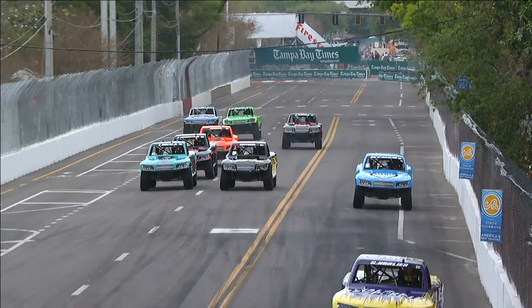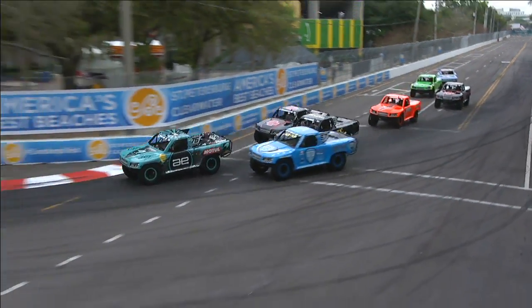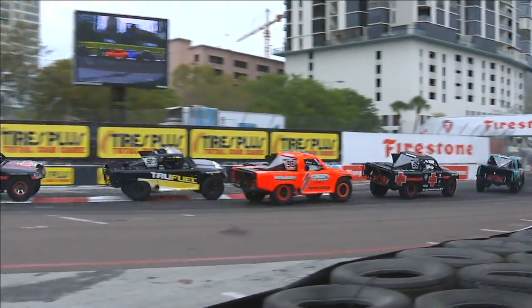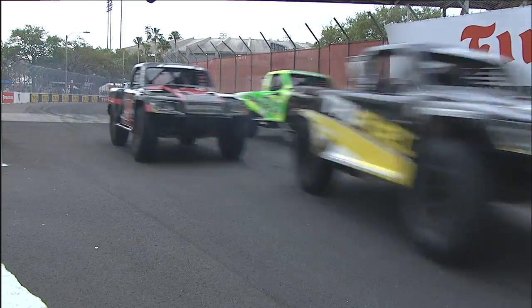But you see in the back of the field, Robbie Gordon, Sheldon Creed, they go 3 wide as they enter turn number 4. Trucks beating and banging through 4, 5, 6, and 7, allowing Matt Brabom to get away. Yesterday's winner, Robbie Gordon, dead last, got a lot of hustling to get done.